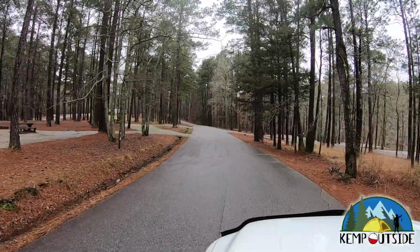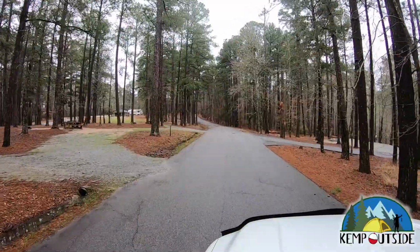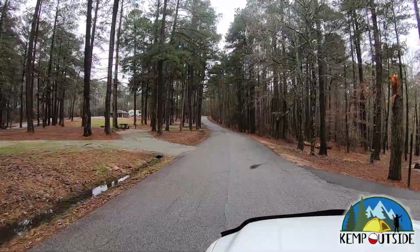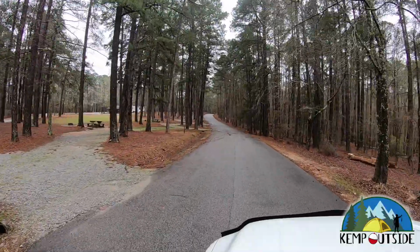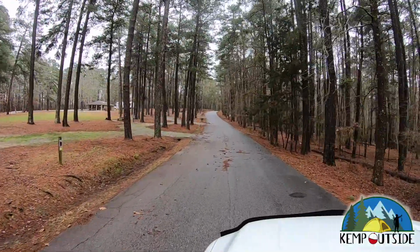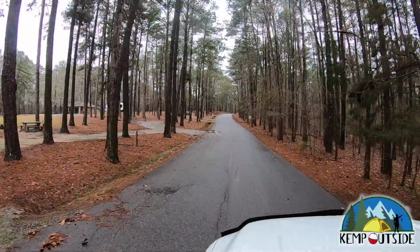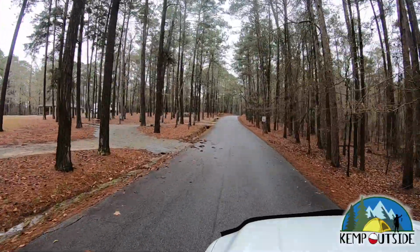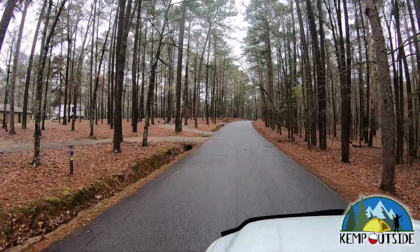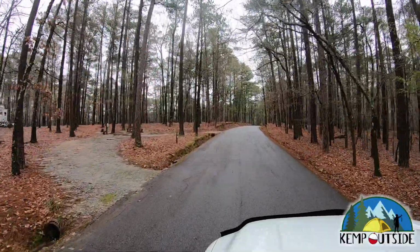These sites are nice and large. The one weird thing that I noticed about these sites, though, is that the picnic table, fire pit, and electric and water hookup are all on the same side. So, most campsites, the electric and water hookup is on the opposite side of the picnic table and fire pit, but for those sites, they're all on the same side. So you may want to bring an extension cord or a longer hose if you need to hook up electric and water.